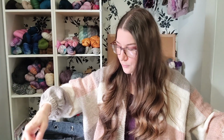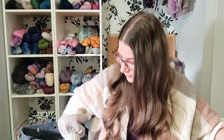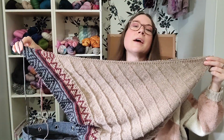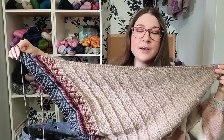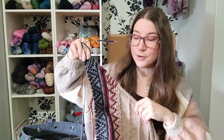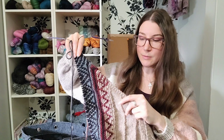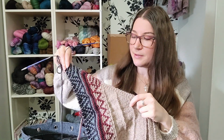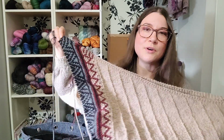So let me just fold this in half and show you how big it is so far. So basically it's going to be like twice this span right now. And then I don't remember, I think I have about 40 more rows to go before I bind off. So I think that's probably another 10 or so inches. I guess it was just over 10 inches, so like 12 more inches or so.